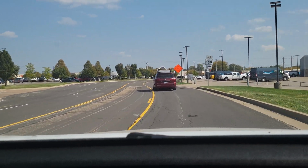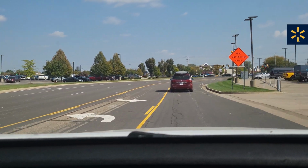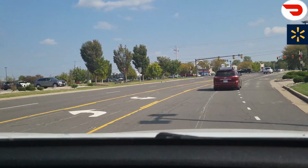Just got a Walmart ASAP order. $12, 2 miles. It's early in the morning. DoorDash got lots of no-tip orders out there. They sent me one, $3.50 for 4 miles. No thank you. I'm good on that. Send it to somebody else.